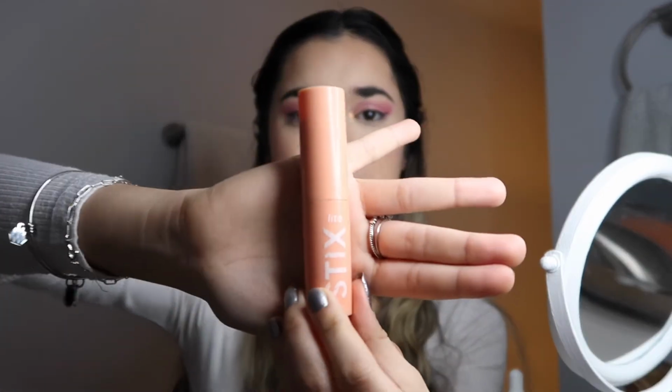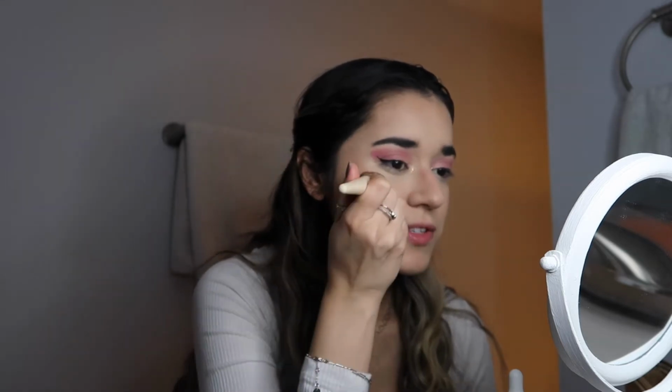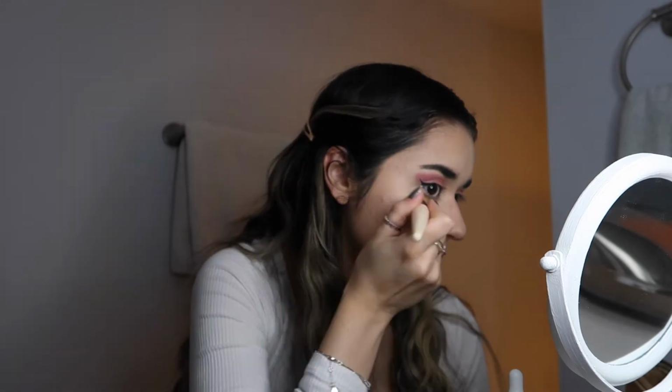And now for highlighter, I'm going to be using the Light Sticks by ColourPop. And this is in the shade Bullseye. If you guys can't tell by now which is my favorite makeup brand, it's ColourPop. My dream collaboration would be with ColourPop. So I'm hoping to one day be on your PR list. That would honestly be such a dream.